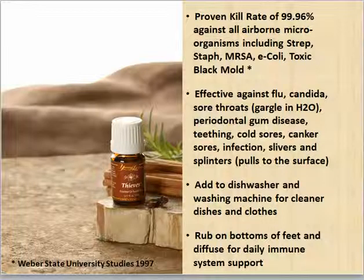Since last winter, when we got rid of all of our colds, none of us got sick from the flu or anything like that. Here's also a neat thing too. My son got a splinter in his foot, and I had read this before where it says it can pull splinters out to the surface.